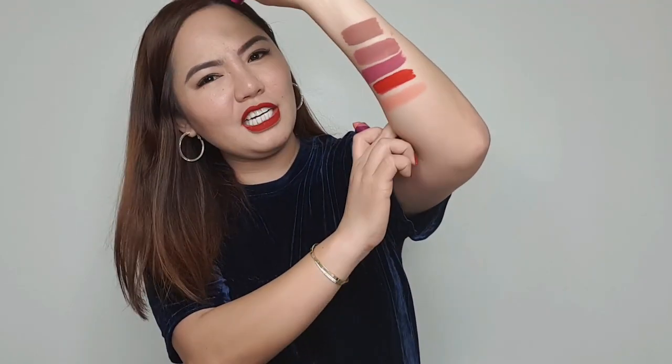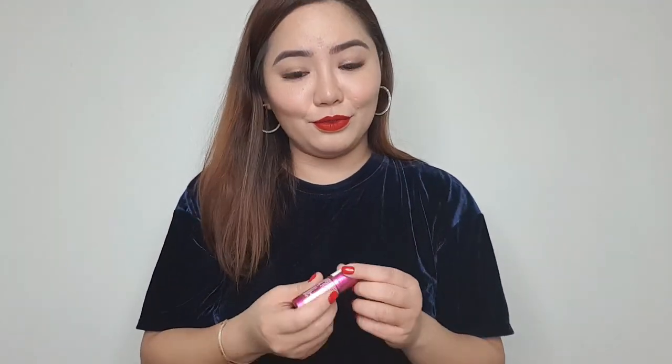Maganda siya para sa mga college student na ayaw masyado ng bold na lipstick. Kung gusto mo lang pa-crush, pa-tweetams, yung mga ganon during college days. Maganda tong Churu Roots. Parang siyang peachy, pinky na color. Perfect for younger generations.